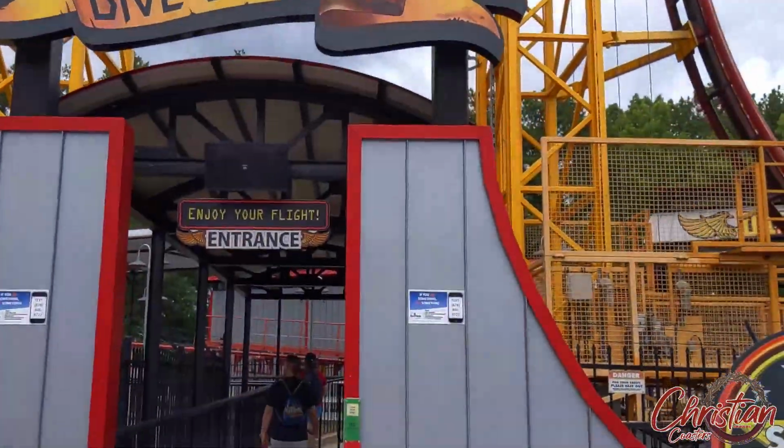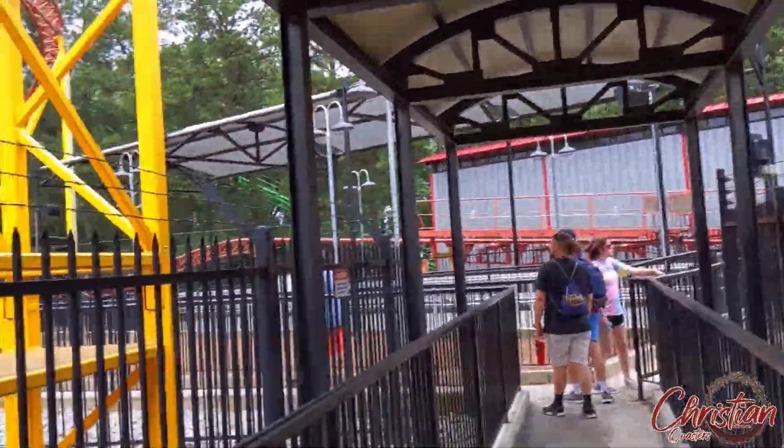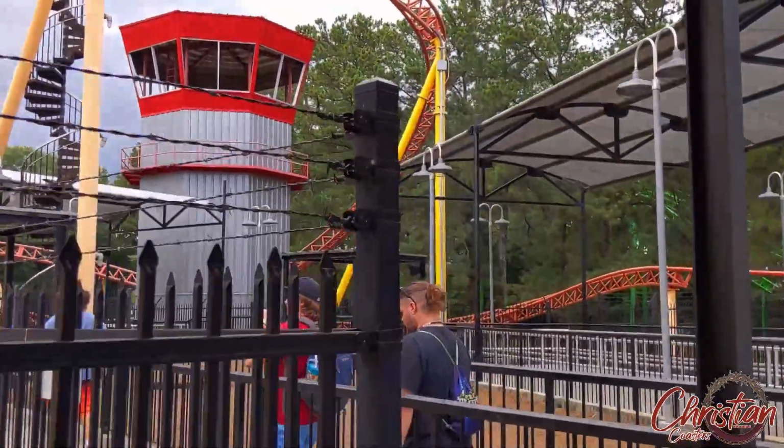Daredevil Dive Coaster, the Gerstlauer Eurofighter, finally opened up. This will be my second Eurofighter I've ever done, and I'm super excited for this. This will be my 97th coaster.